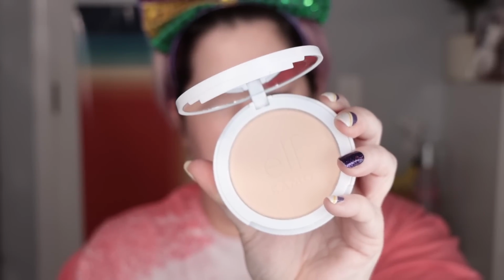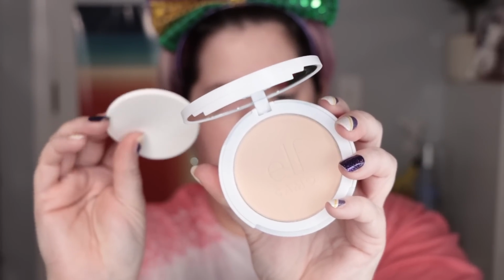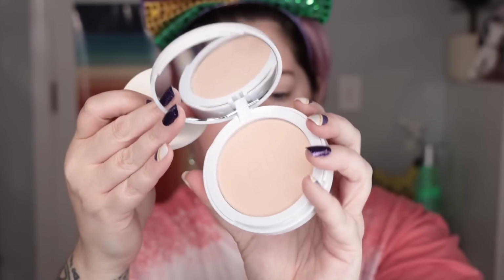This is the shade Fair 130C, and it comes with a little foam sponge in it. It does have a mirror on the inside, and let's just set my eyes.